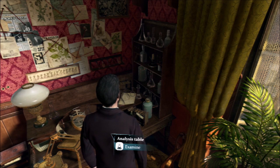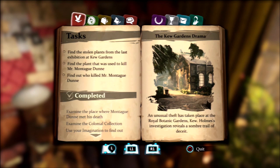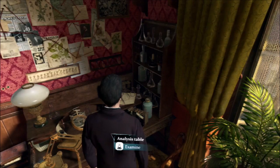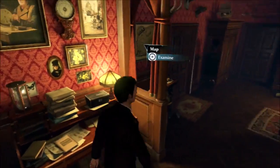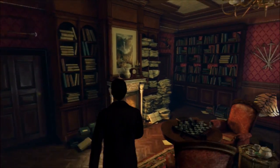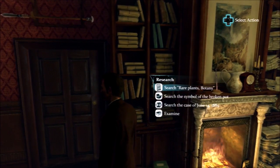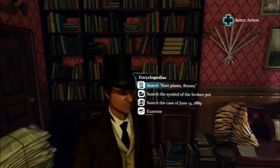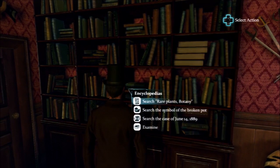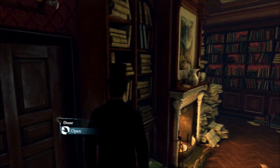Alright, so now that we got that out of the way, let me see what we have to do next. I still gotta find the plant, that's right. But where else can I go? Is there anything over here? Nope. Is that a map? Nothing. Wait, ooh. Search for plants. Let me change my outfit really quickly. Alright, now I'm back. Let's search for plants. There's newspapers and just research. Let's start in research. Come on.